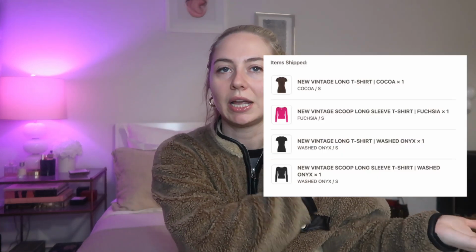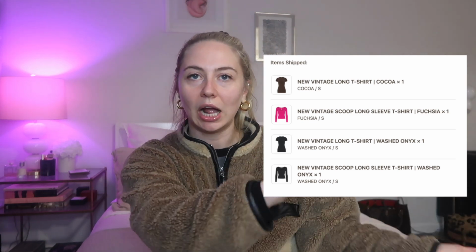Also, I had a long sleeve pink version of this. I think this is the vintage fabric. I'll try to put on the screen what it is so that you guys know. Do not get it. Like, don't get it. It literally got holes in it from being in the laundry because it's just simply so thin. It's just too thin. You could see my nails. Like, that's crazy.